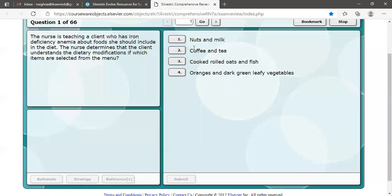Here we are going to find out some good answers related to food and nutrition for the NCLEX board. The first question: the nurse is teaching a client who has iron deficiency anemia. So the question is related to iron deficiency anemia, about the food she should include in the diet. If a patient has anemia, what food is good for them?